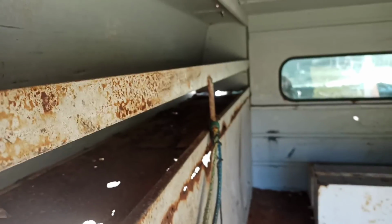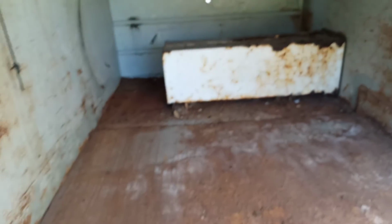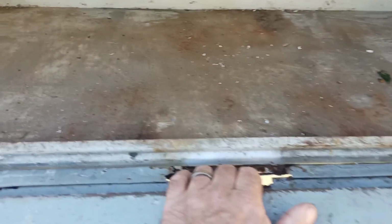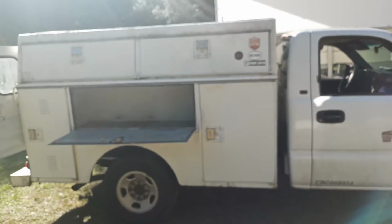And at the front too. See that big gap and all that white in the front? So, it's rust everywhere. This stuff, you can work with it, but a lot of it, we can't. Everything is rusty on this thing. This door is just about falling off here. Okay, so this is going to be replaced with a flatbed.